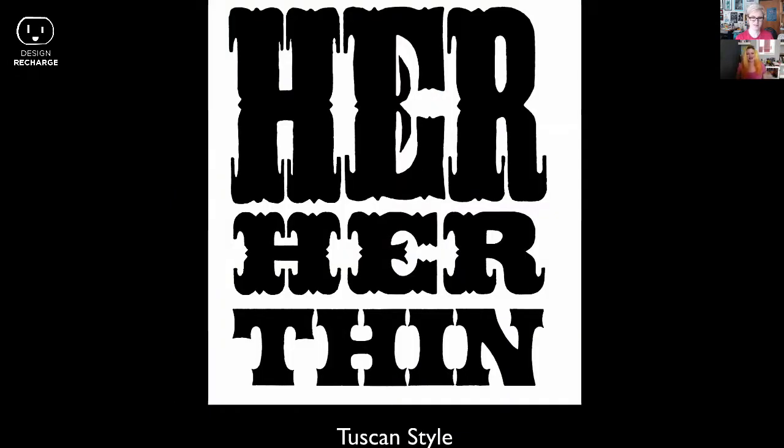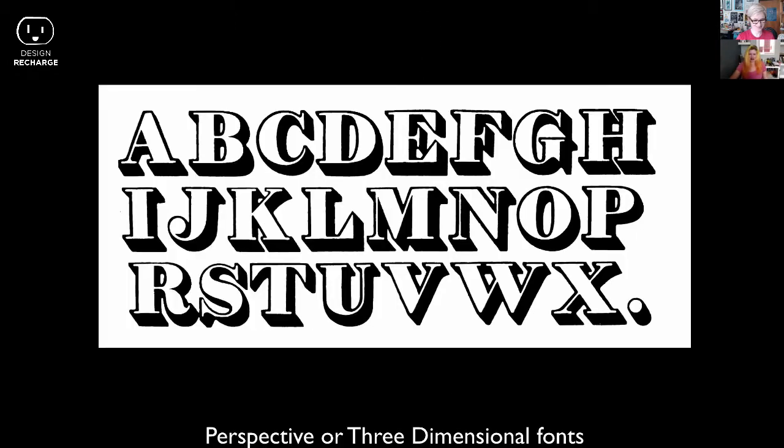One of the next categories would be the Tuscan style. On these, they would take those serifs and really elongate them and stretch them and then make them really ornamental. And they could vary quite a bit. We have two examples here, but again, they could be very, very different. So these were very ornamental typefaces, something that we would associate today with probably a Western theme, or a circus. Or a circus, exactly. And we'll come back to this idea in a little bit.